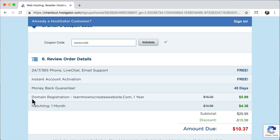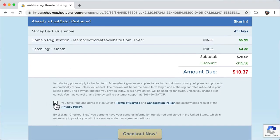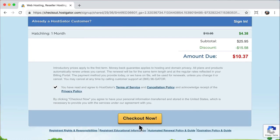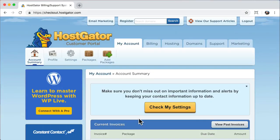All right, next we're going to review our order. We have 24/7, 365 phone, live chat, and email support, instant account activation, money back guarantee, our domain registration, and the hatchling plan. So we can just scroll down and click that you have read and agreed to HostGator's terms of service and click checkout now. So congratulations, we're all done getting your domain name and hosting.